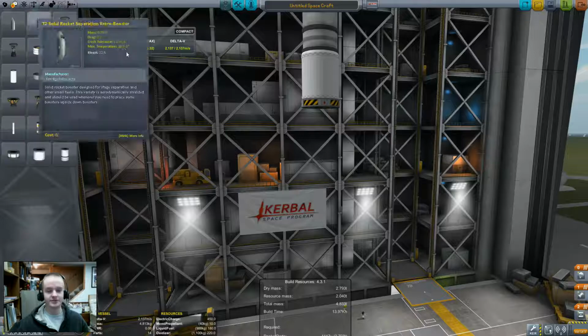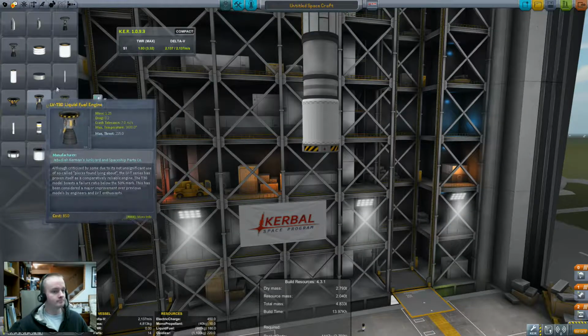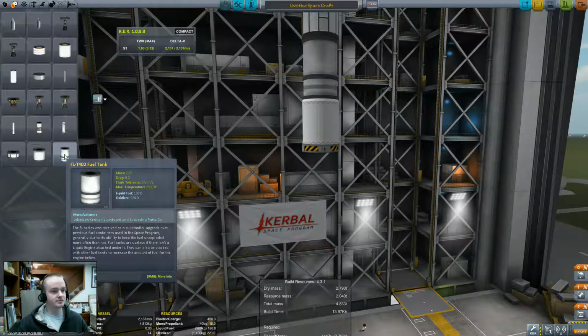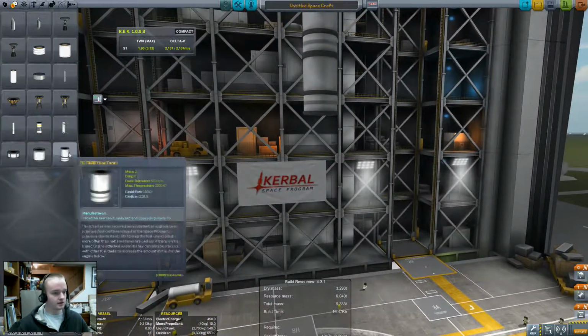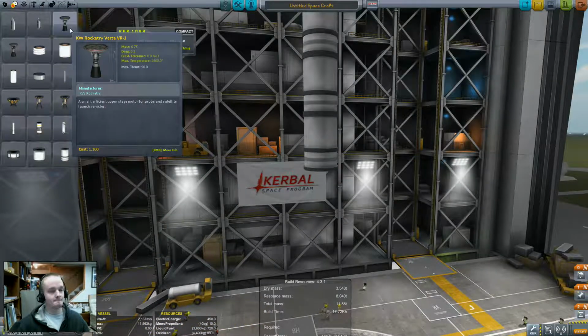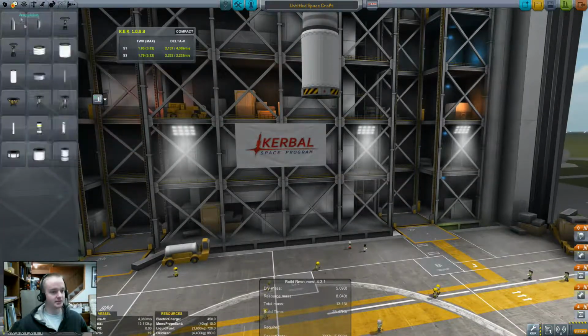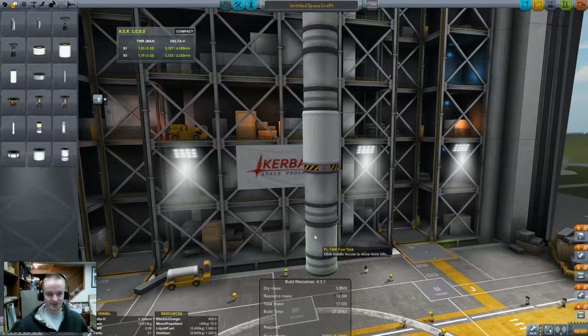I'm going to do a stacked decoupler there, and this is going to be the next stage that I'm building. It's going to be the stage that is going to bring us into the moon's orbit, and it might also even be needed to finish up getting into Kerbin orbit. So I'm going to have to make sure this has a little bit more fuel than this top stage here. I tend to go over on how many fuel tanks I need. But yes, I'm going to put a stack decoupler there. Alright, now this is going to be the bottommost stage. And this is going to be a little bit tricky because I don't have any struts yet.